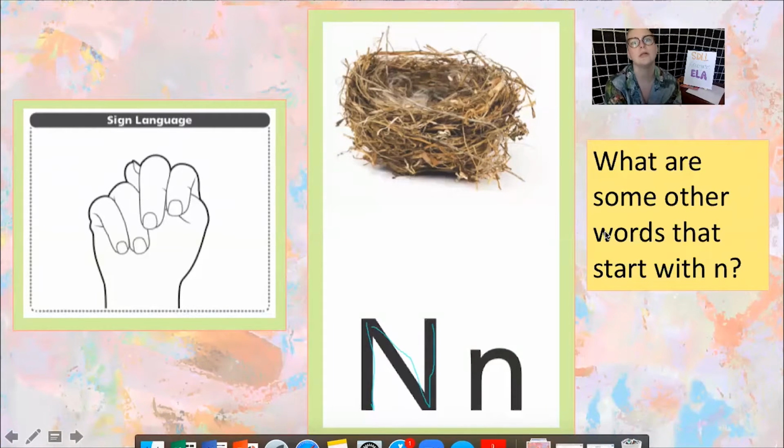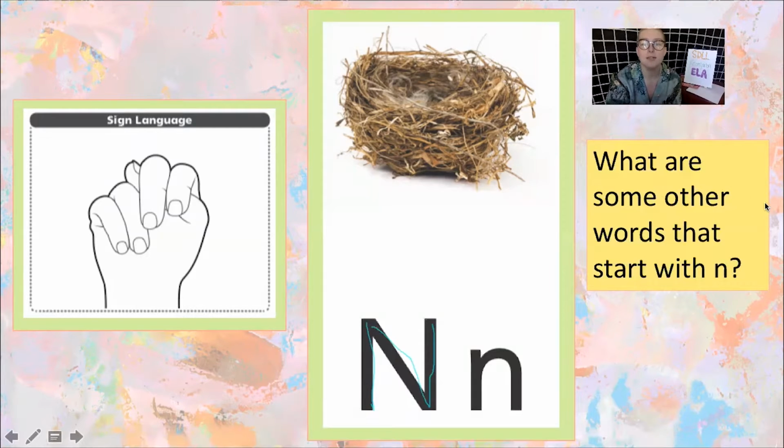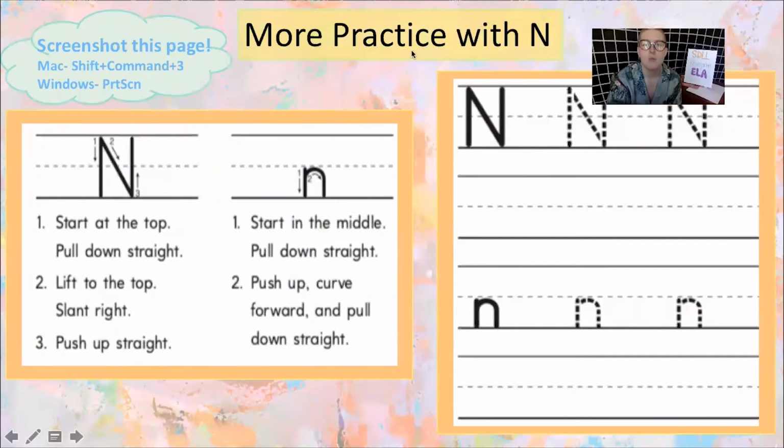No. The word no. No, I'm not getting out of bed. No, I don't want to eat my vegetables. No, I'm not going to go for a run today. No is a word we hear. It's probably a pretty frequent word we use, right? That starts with N, no. So I have some more practice on the next slide for us. More practice with the letter N.